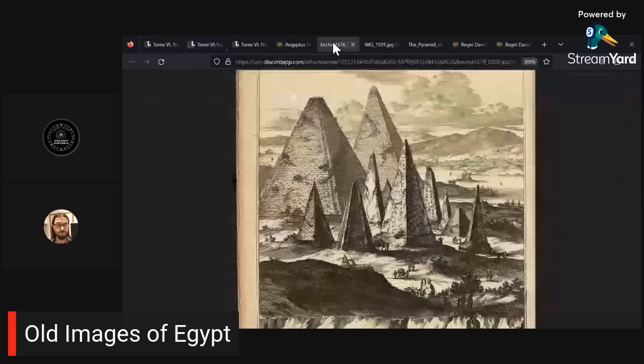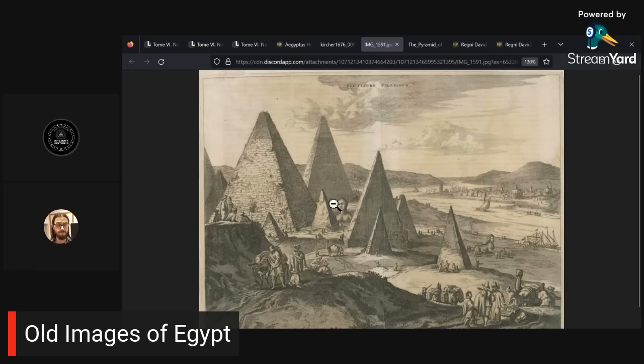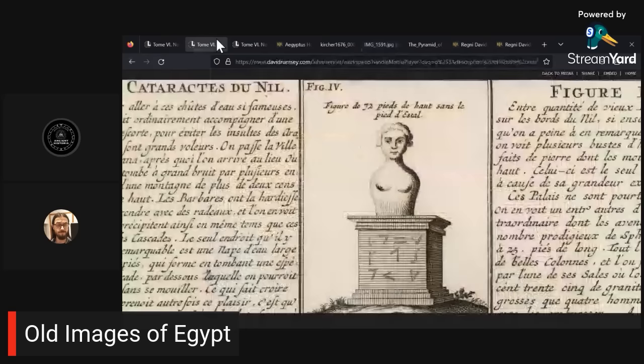Let's see if I've got any up that have a Colossus in them. That one doesn't, does it? That's not a Colossus one. This one, there you go. It does, yeah. That seems about right, doesn't it? Comparing it to big old giant pyramids, about 30-foot tall Colossus. And definitely different from the Sphinx. And so it carries on.